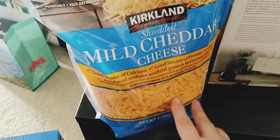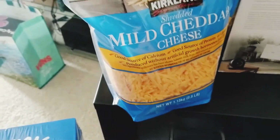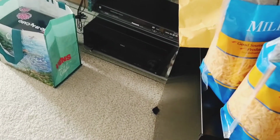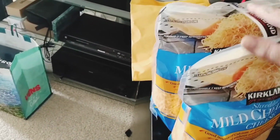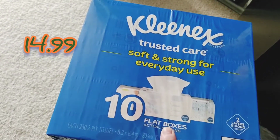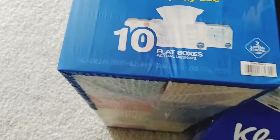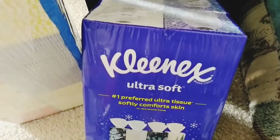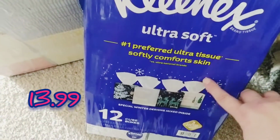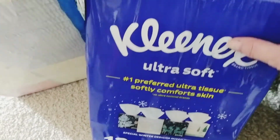And let me go over here. We have some Kirkland mild cheddar cheese. You get 2 packages there of those. Then we have some flat boxes, 10 flat boxes of Kleenex. So it comes in 10 boxes. Then we've also got some Kleenex here. These boxes are 12 cube square boxes.